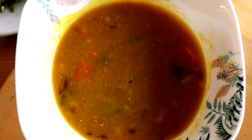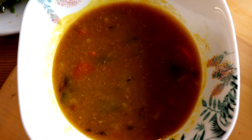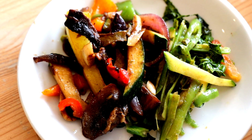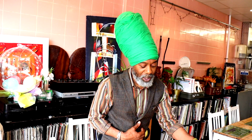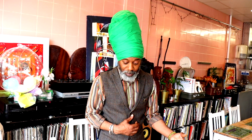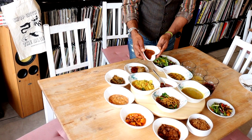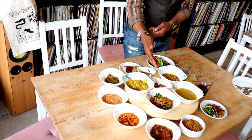We do a lentil soup with okra, butternut squash, carrot. So mixed veggies here. We do stir fry string bean, kale, broccoli, carrot, mushrooms and such, really al dente. That's on the table, and our homemade sauces. We do a date and herb pepper and a sweet chili herb pepper.